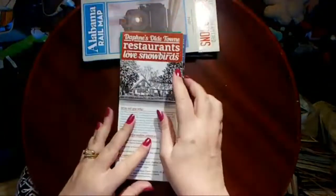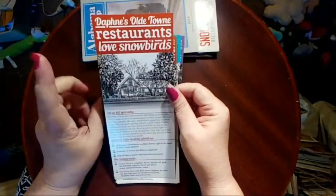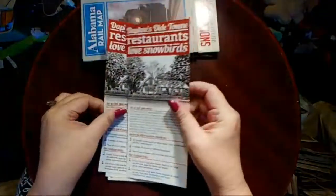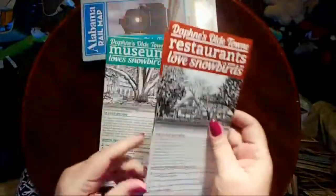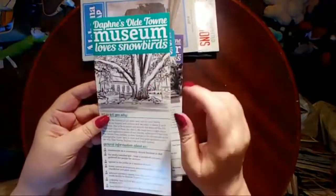Now, I got these ones. There's several of these kind because of these pictures here. And it's thick card. Daphne's Old Town Restaurants love snowbirds. And like I said, I got these because of these pictures. So that's the picture on that one. And it's Daphne's Old Town, the museum.